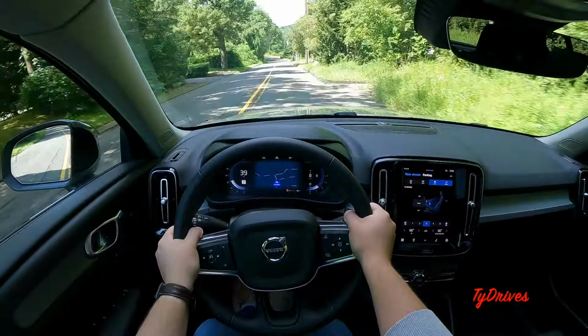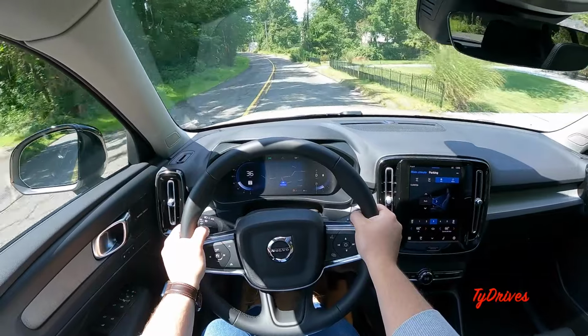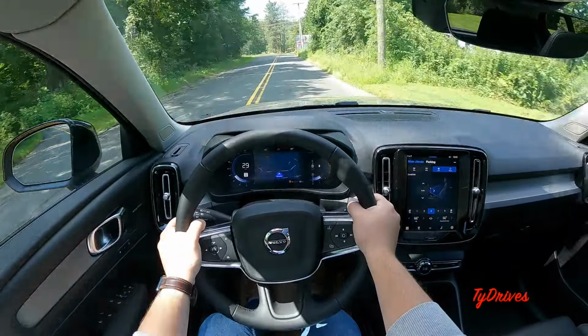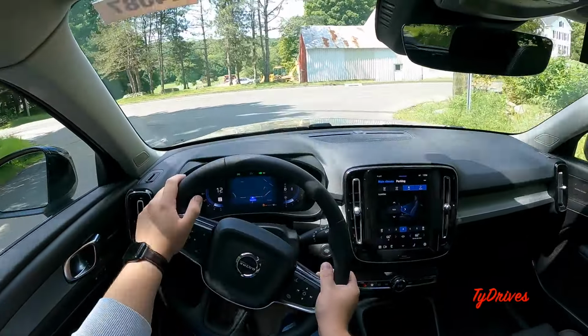Kind of a bumpy road here, going down this hill. And yeah, even with the larger wheels that are offered on this car and some smaller tires, the XC40 really does ride very nice, and definitely solid. Very solid feeling driving this across the bumps.